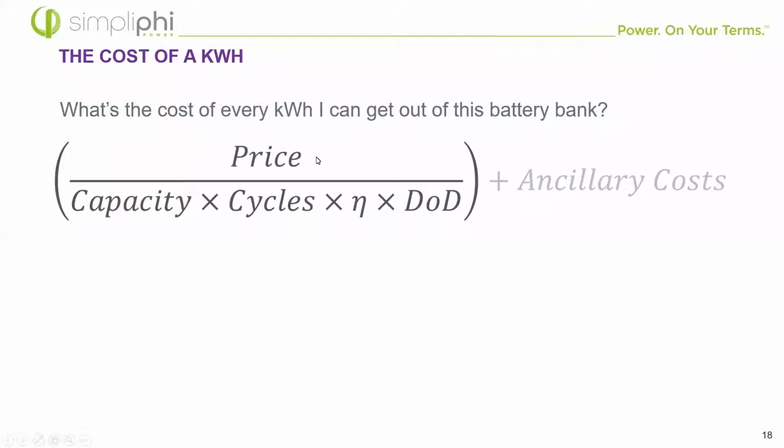Depending on how you want to do this, typically I use MSRP. If you have a price sheet with multiple different batteries on it, you could do it that way. This is over the capacity. Let's say we're using our 3.5 kilowatt hour battery, we would use 3.5 here, in kilowatt hours, times the cycles that are warranted. Let's say we were using 80% depth of discharge, this number would become 10,000, times the efficiency, that's the little efficiency sign. That would be 98% on the SimpliPhi batteries, times the depth of discharge, which again I said was 80% in this case. If we change that to 100%, then this number would also change.